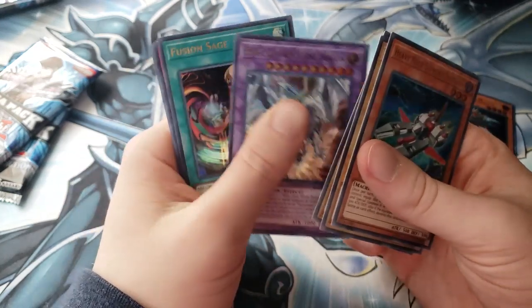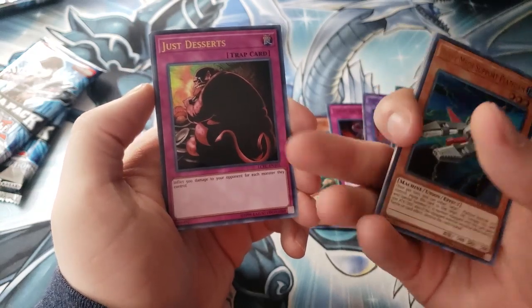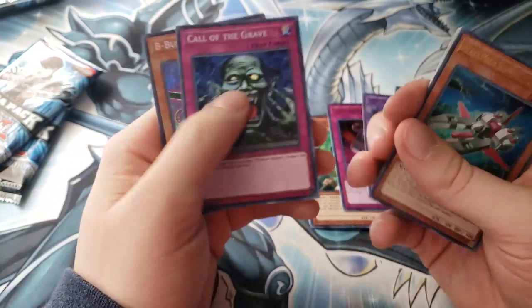Blue Eyes Twin Burst Dragon. Fusion Sage. Pretty bad card. Just Desserts, which doesn't seem like an important reprint, but it actually is the first holographic print of it, so that's kind of cool. Call of the Grave. Well, kind of that Monster Reborn.